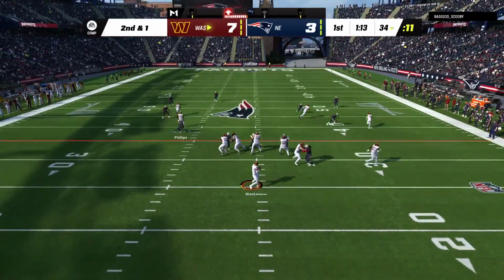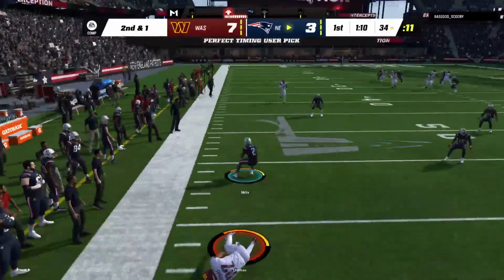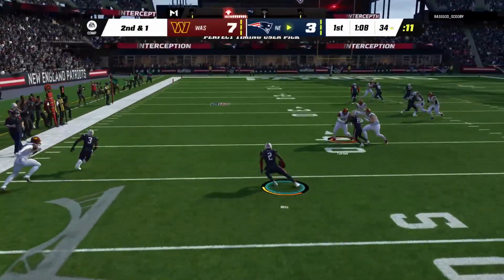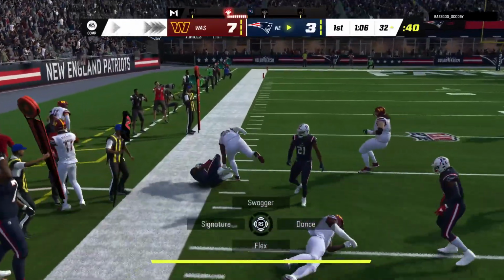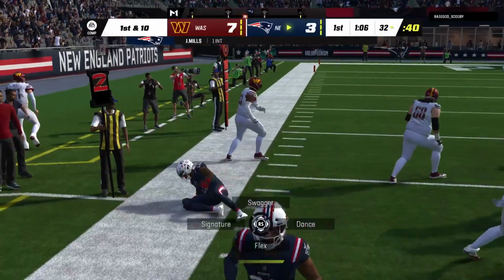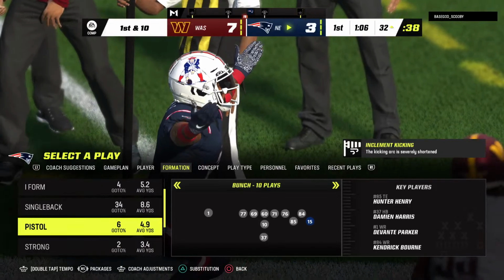Looking to throw again on second down. Wentz. Trying to get it to Thomas, and it's intercepted. Picked up by Jalen Mills. And a great return as he gets this all the way down close to the 30-yard line. And not the first quarter that he was hoping for.